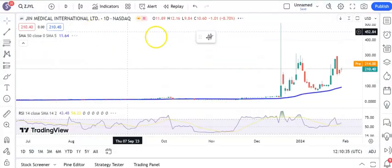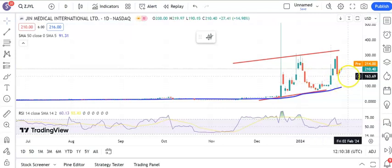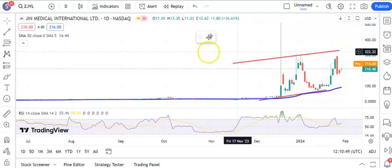One of the more volatile situations in the recent past, but one that's nevertheless quite exciting, is Jinn Medical, and here you'll see why. Rising trend channel here, recent support around the $170 level. Above that, we're looking for the shares to head up to $330, at the top of that rising trend channel from back in December.